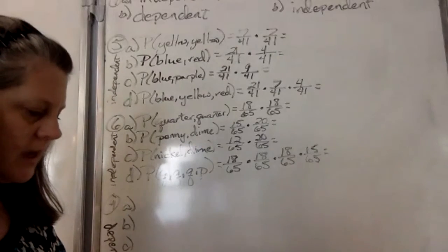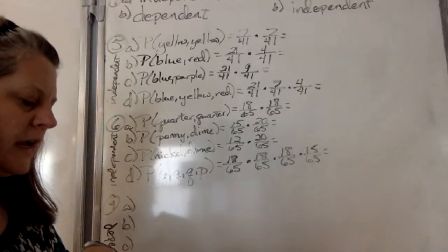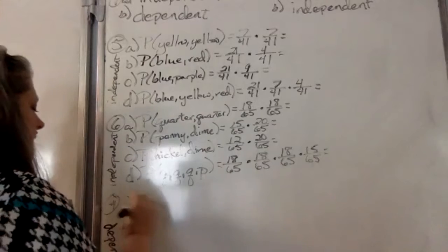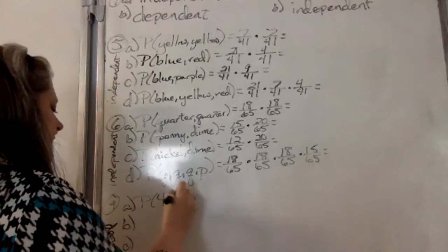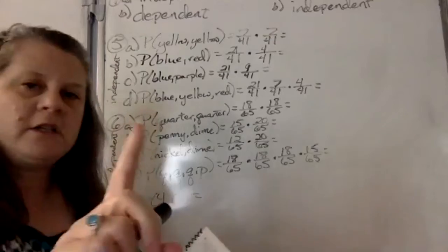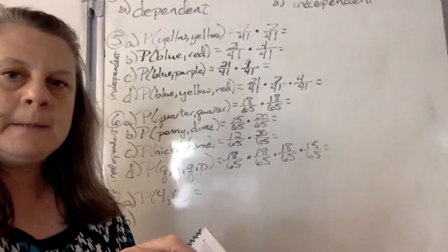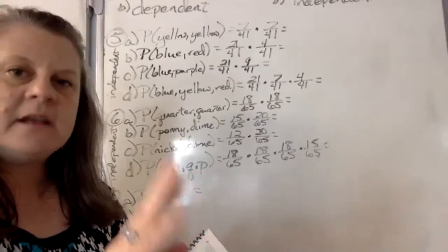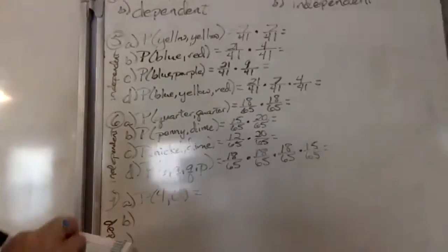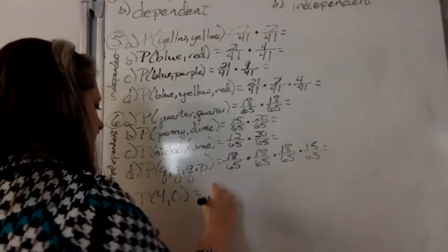So on number 9, it says he gets a 4 and then a 0. So probability of getting a 4 and then 0. So each card, each number is in there just one time. So how many cards are in there? 10, because it's 0, 1, 2, 3, 4, 5, 6, 7, 8, 9. So there's 10 cards.